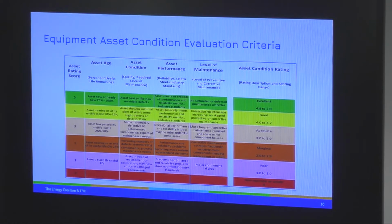We looked at the asset condition, so if there were any visible issues observed in the field, like rusted or corroded equipment, broken equipment, any illegal labeling, etc. We looked at asset performance, if there were any known reliability issues with the equipment, like frequent breaker trips or low voltage, and the level of maintenance. So how often does the equipment get inspected and maintained? And Appendix B in the report shows a summary of how the inspected assets were rated, and they are elaborated on in the report.